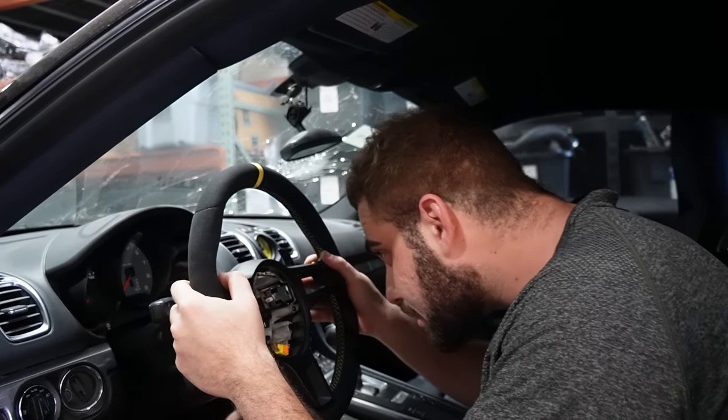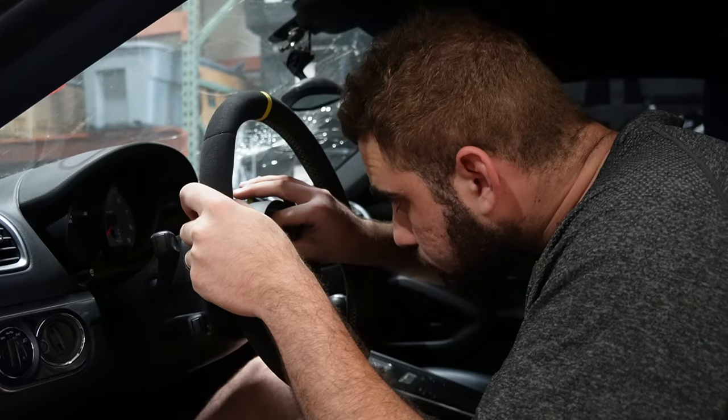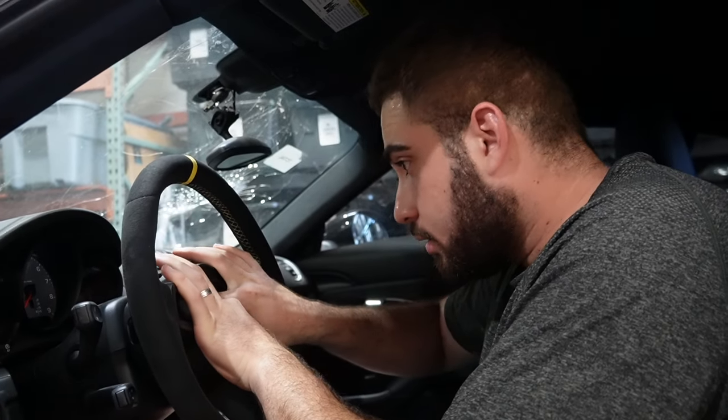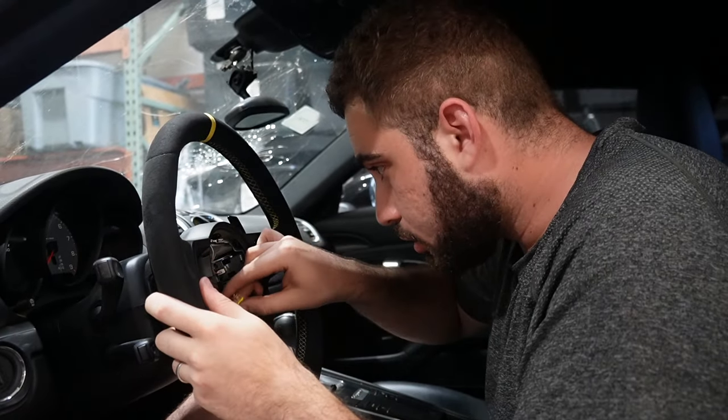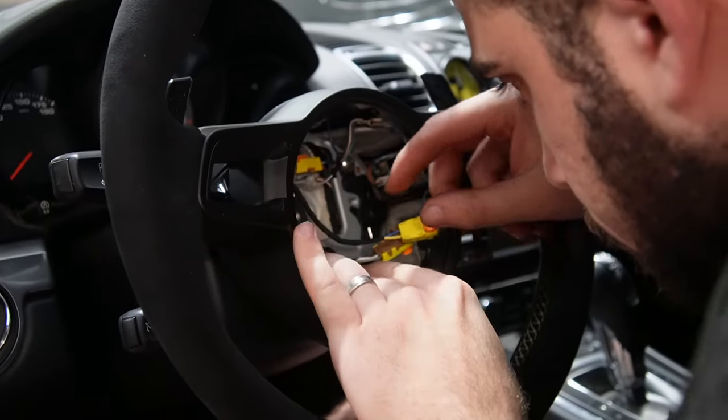Anyways, I guess you're saying the steering wheel's straight, right? It's as straight as it's going to get. Okay, now that we've got the steering wheel installed to the best of our ability, going to go ahead and connect the top portion. There's a connector down here that's unplugged. Not sure what this is for.